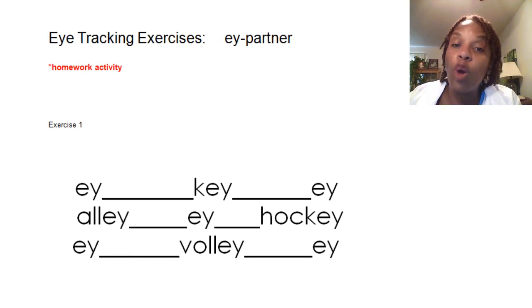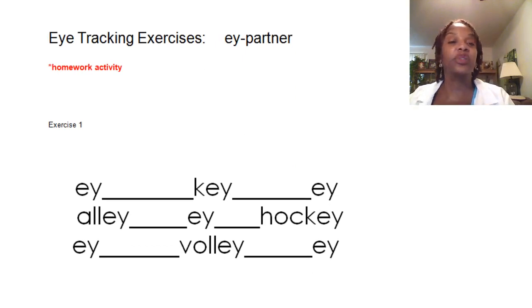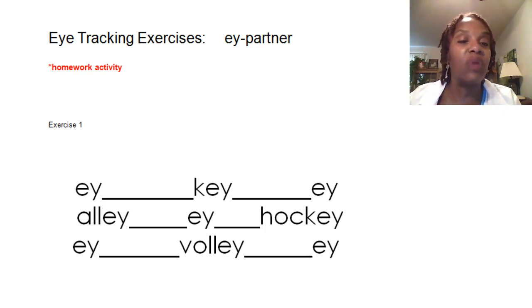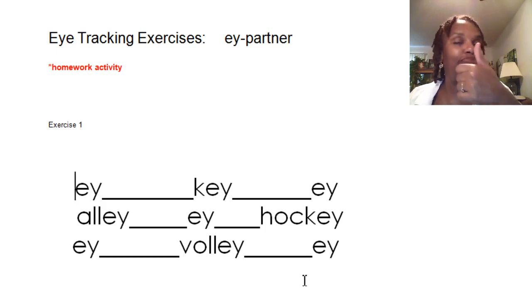All right, homework, homework, homework. This is your eye tracking exercise where you're going to track using your eyes only, not moving your head. You're going to track the E partner sounds, the EY partner sounds, all right? Let's do it together, starting here. E, key. E, alley. E, hockey. E, volley. E, big ups.